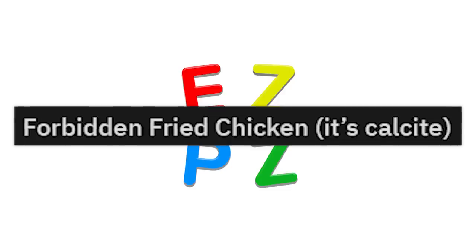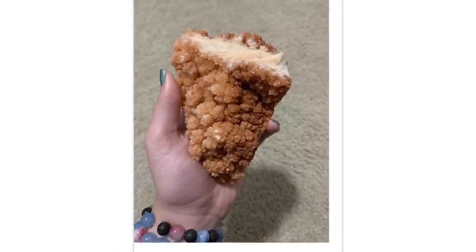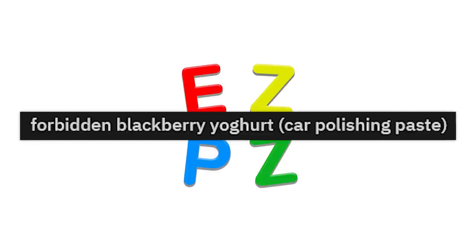Forbidden fried chicken. It's calcite. That looks exactly like fried chicken. Is that called fried chicken calcite? Because it needs to be. That's incredibly realistic.